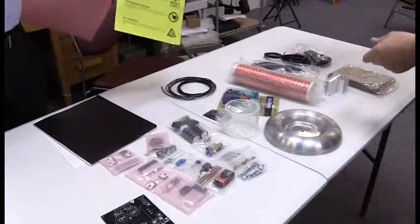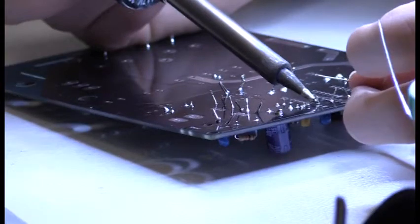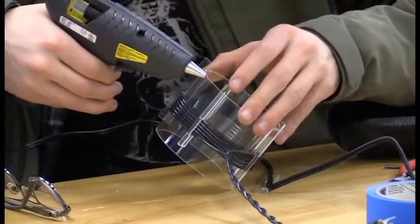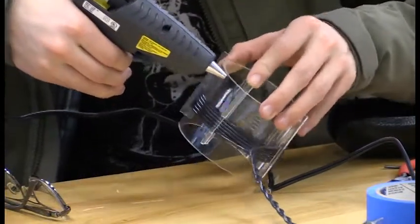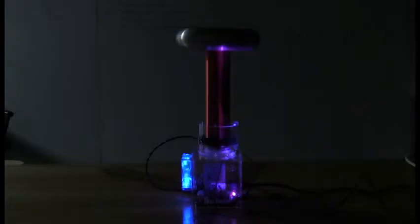We have a parts list. Firing it up. There we go. Turning on. Bringing up the power.